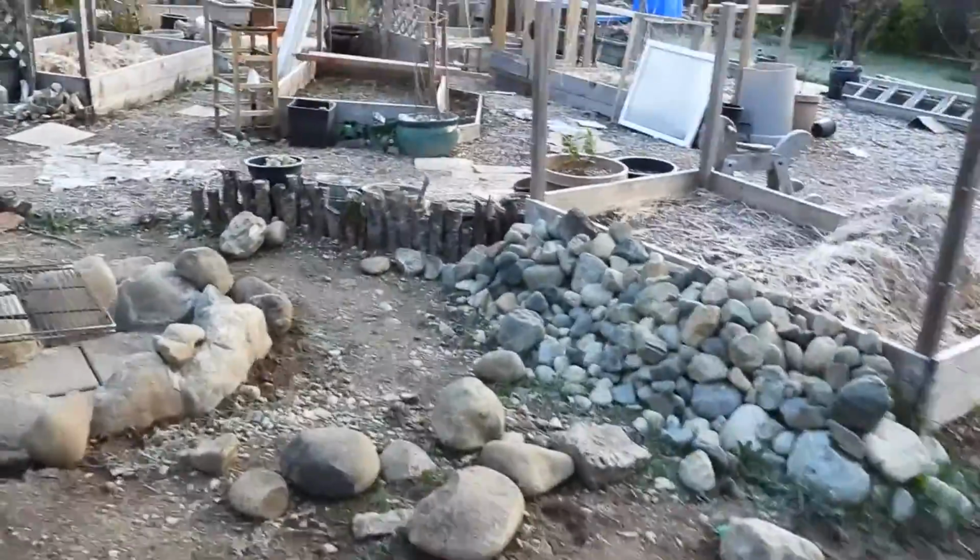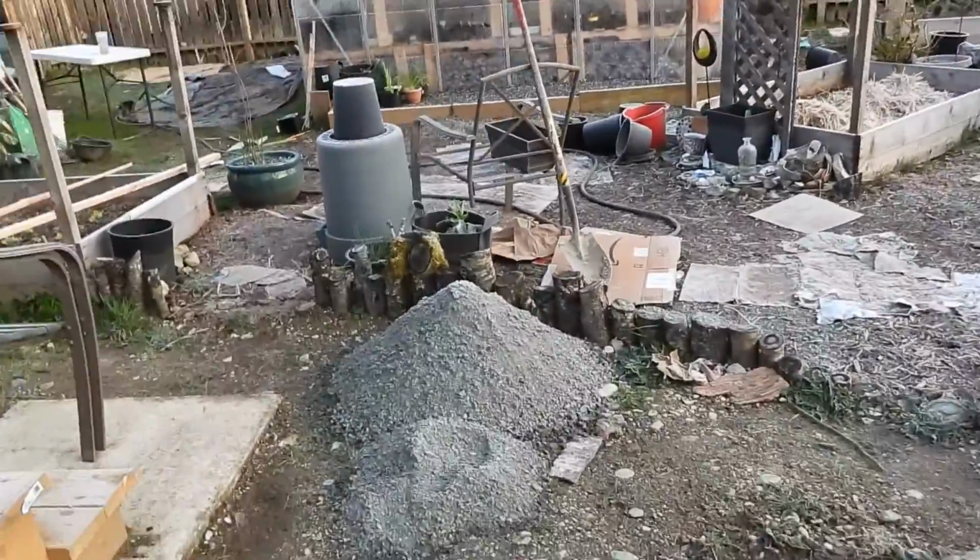No new plants are up yet right now. Lots of seeds in the ground, lots of waiting. That's where we're at right now. We're at the waiting stage.